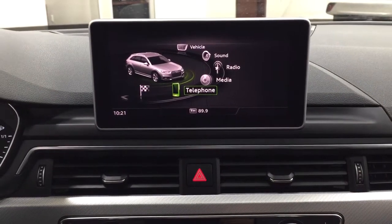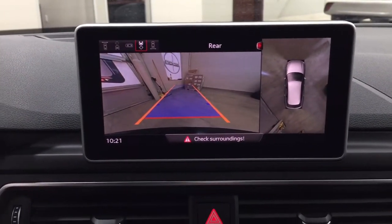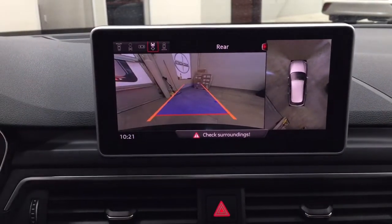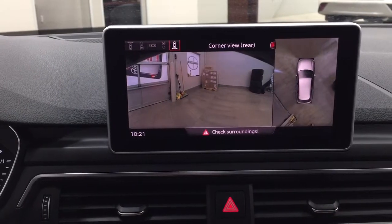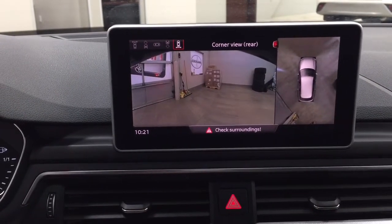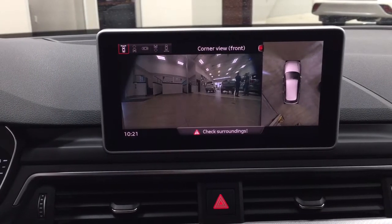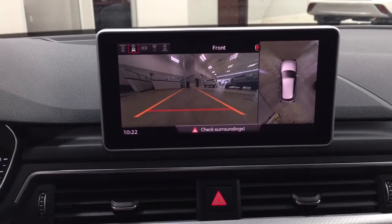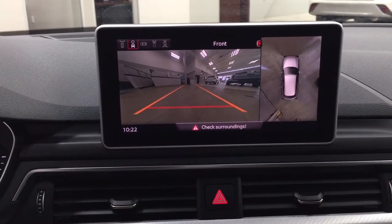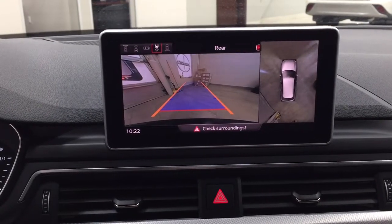So as you can see, you have those nice guiding lines and they're making things much easier for you when you back into a stall. And as you can see, you can go through some of the options. Just look at the very top there as well. So as you can see, you can go through the corner or take a look at the corner, sorry. And then you can also take a look at your front as well. That way, if you have any parking that you have to do underground, you can see exactly how much room you have in front of you to make things a little bit easier for you.